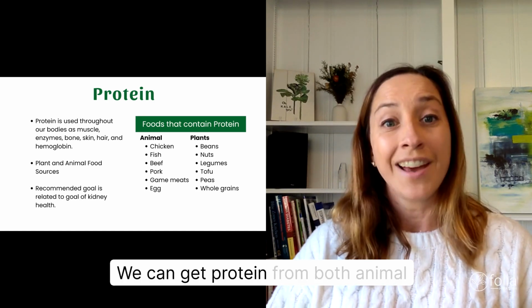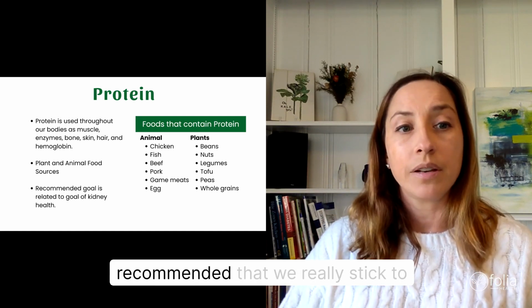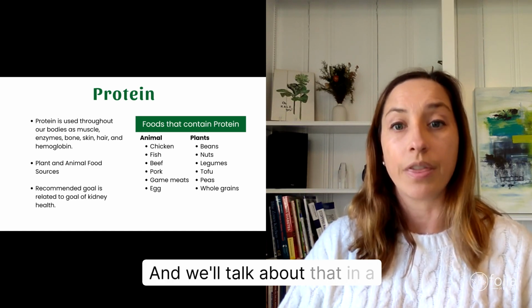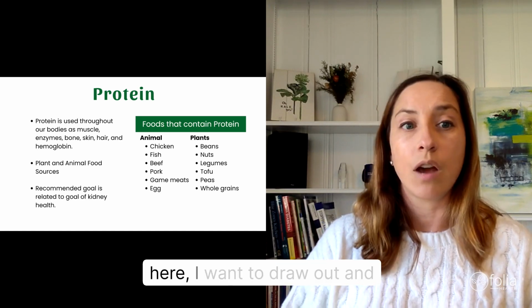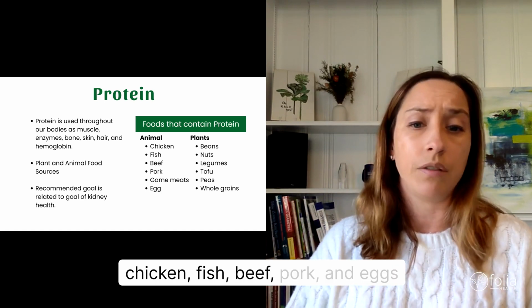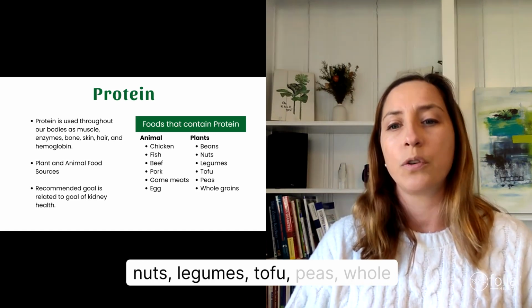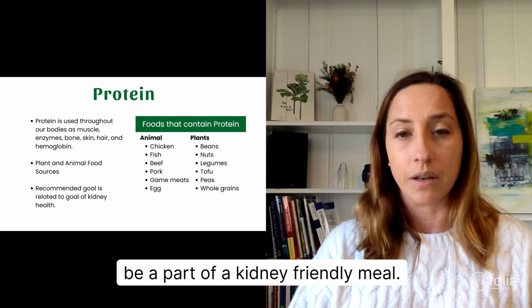We can get protein from both animal and plant sources, and it is recommended that we really stick to our stage of kidney health when deciding how much protein to put on our plate. And we'll talk about that in a subsequent slide, I promise. But on the right side of my screen here, I want to highlight that it's more than just chicken, fish, beef, pork, and eggs that we get protein from. We also get protein from beans, nuts, legumes, tofu, peas, whole grains, things like that can be a part of a kidney-friendly meal.